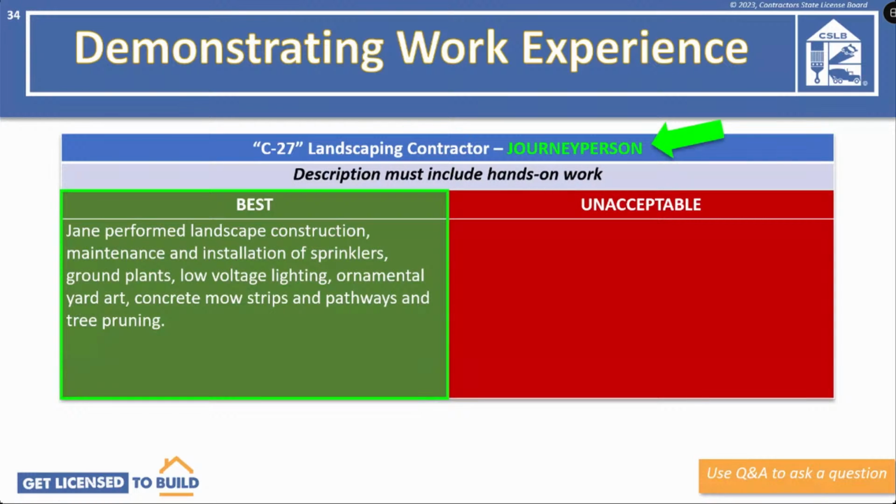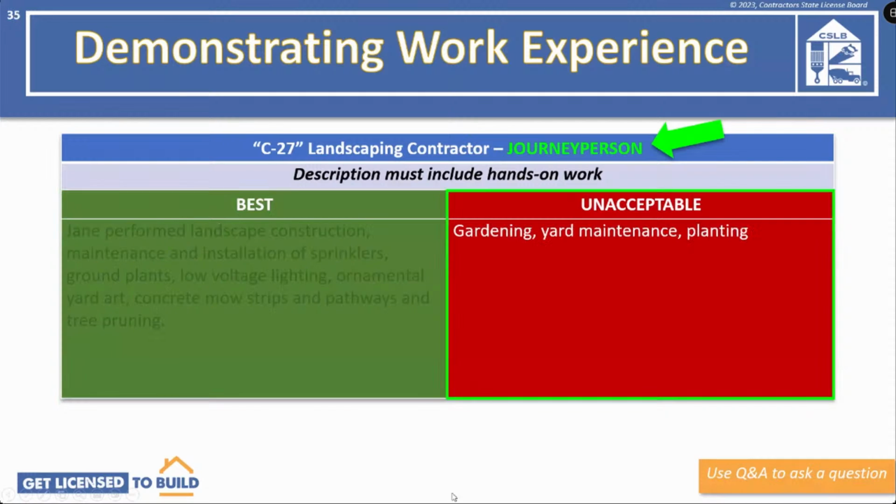Our next example is for the C27 landscaping contractor, first for experience at the journeyman level. The best type of description your certifier would use would be: Jane performed landscape construction, maintenance, and installation of sprinklers, ground plants, low voltage lighting, ornamental yard art, concrete mow strips and pathways, and tree pruning. An unacceptable explanation would be gardening, lawn maintenance, and planting.